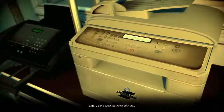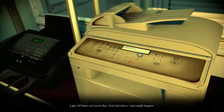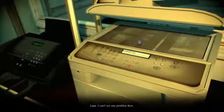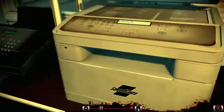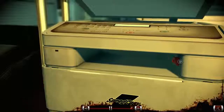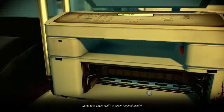I can't open the cover like that. I'd better not touch that. God only knows what might happen. I can't see any problem here. Great. There it is. Now it should be possible to remove the printer cover. See? There really is paper jammed inside.